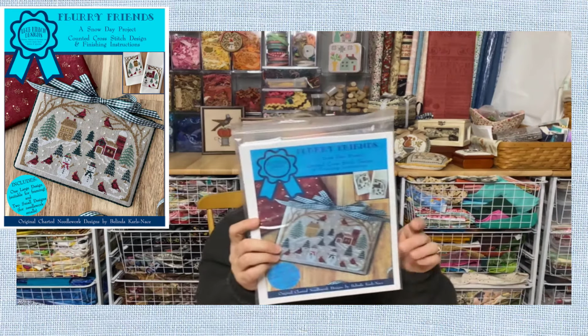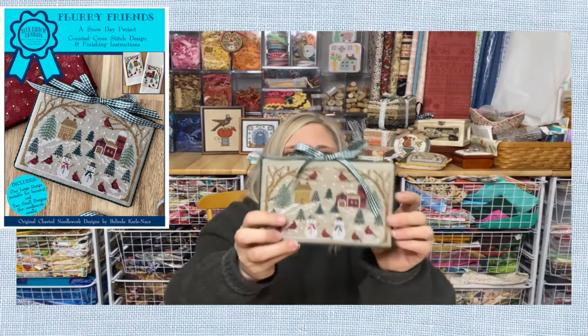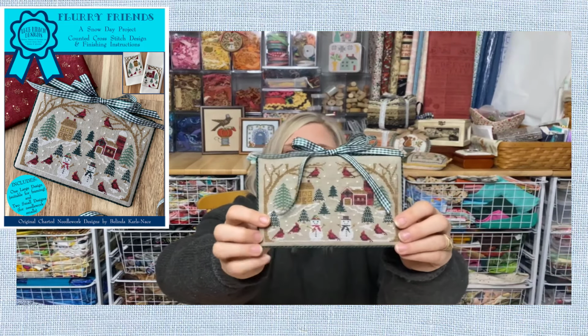I'm going to talk about the new designs. First up is Flurry Friends. And this was a design I created quite a while ago.